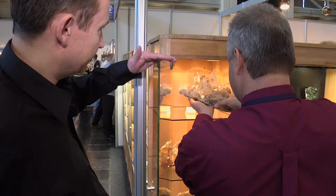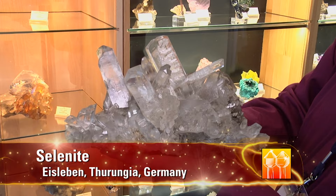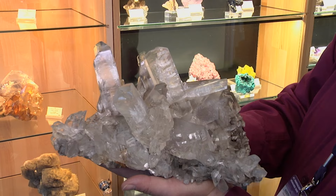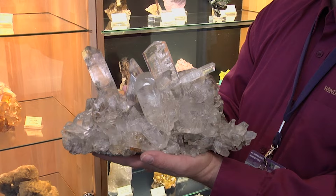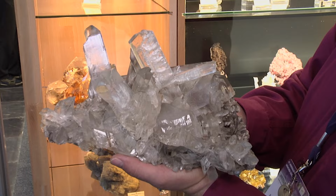A classical gypsum specimen from Eisleben. These normally only exist with considerably smaller crystals. It's from the last century. The site of the find has shut down by now. Any idea about the year of the finding? I would say from about 1890 to 1920. Yes, there are still collectors going there, but this size of find is history.